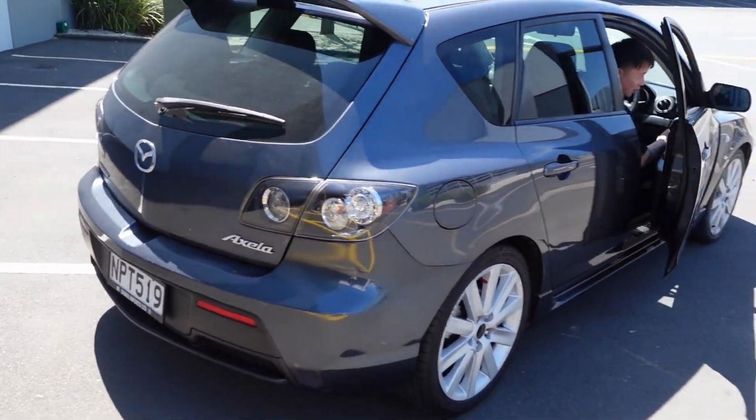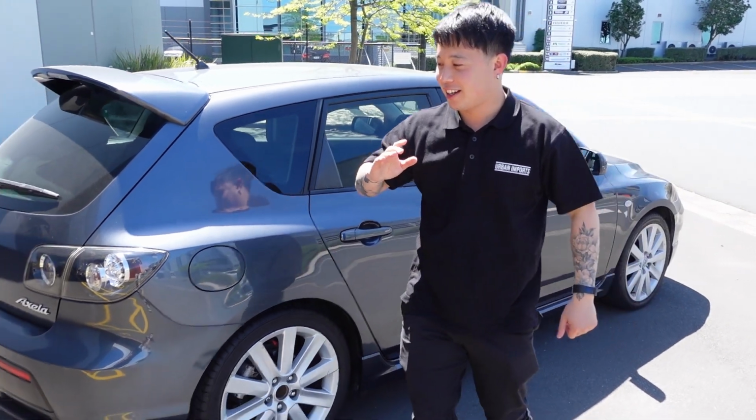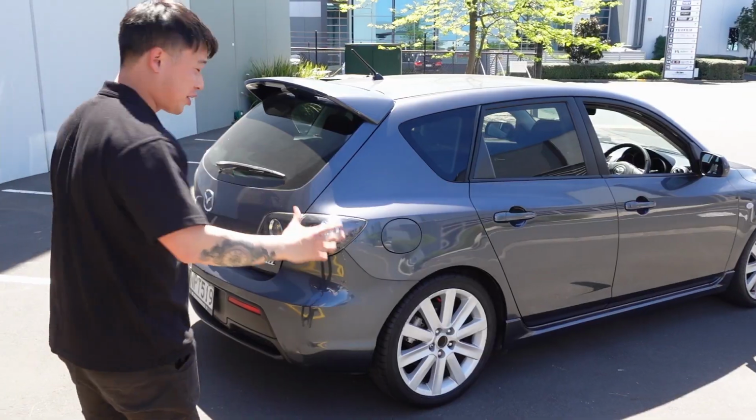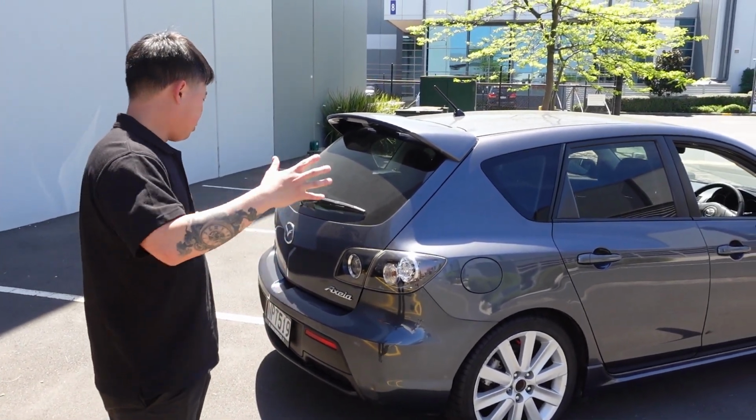Really nice pops. So the actual note of the car is like, it's alright. But I think the cool thing about this exhaust is the fact that it pops. It just gives it that more aggressive feeling in this chilled hatchback.